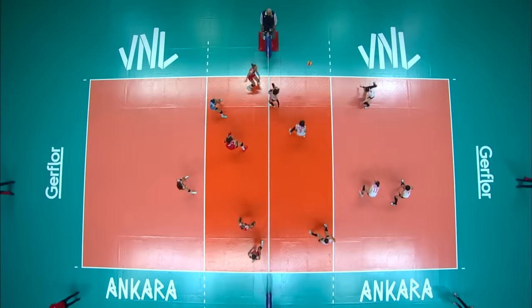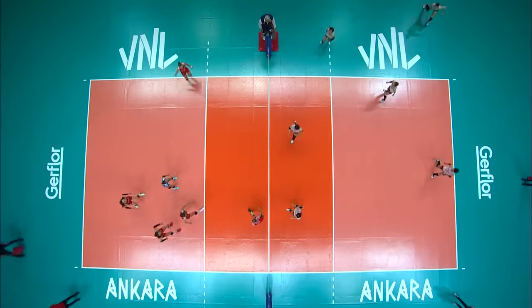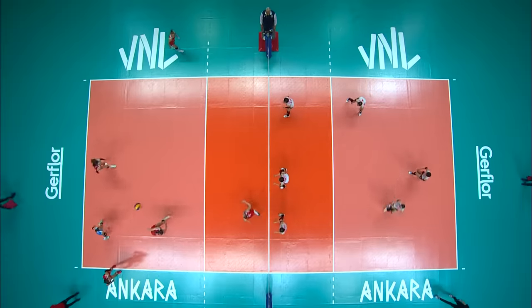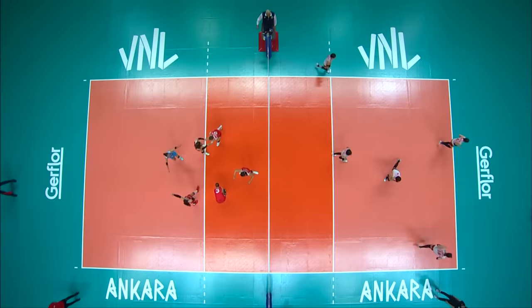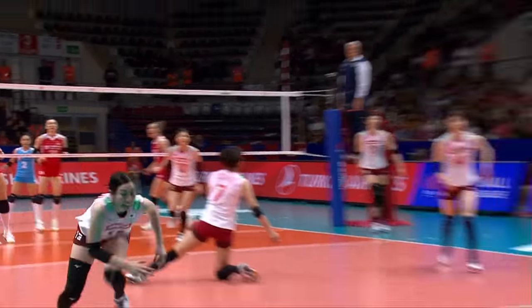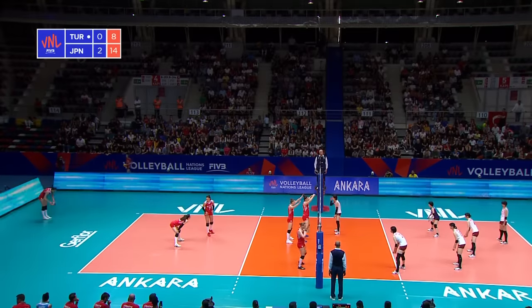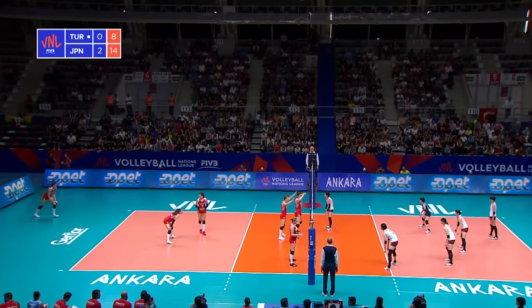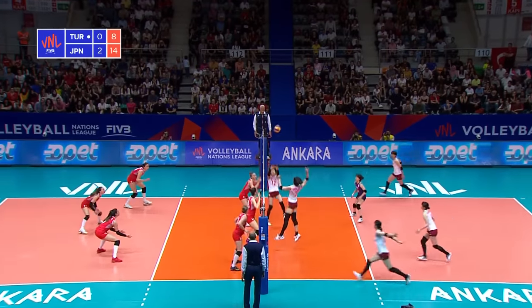Japan showing terrific scrambling qualities, and even though they've conceded the point, I'm sure they'll feel pretty good about that because they are running down everything, getting a hand on everything. And the onus is on Turkey to try and stitch some points together to get back into contention in this third set. Having conceded the opening two, this could well be the final set unless they can respond.